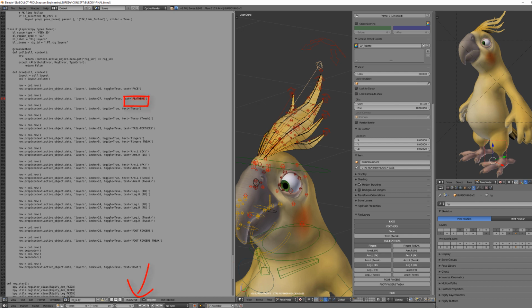So I've kept exactly the same stuff right in here because I don't understand them at all. But what it does is that it gives me those additional lines like the feathers here. Okay.